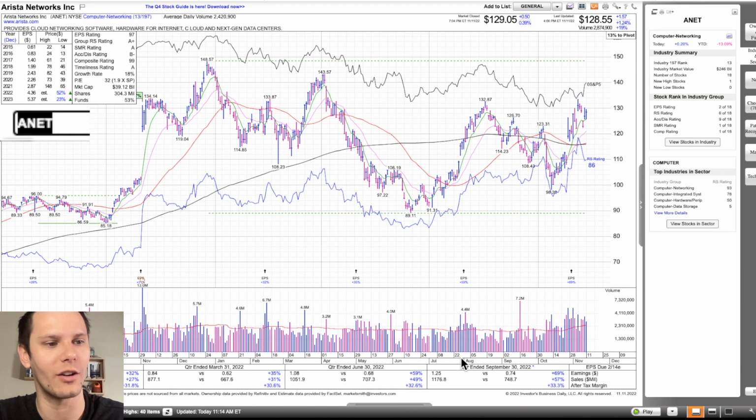You can see very strong earnings per share growth, sales growth, and after-tax profit margin improvement. So fundamentally, this is a strong stock as well. A+ group strength rating, B- accumulation distribution, meaning if it was an A+, you'd see all of the heavy volume days come on days where the price moves up and all the low volume days where the stock pulls back slightly. And that's the volume pattern that we're looking at.